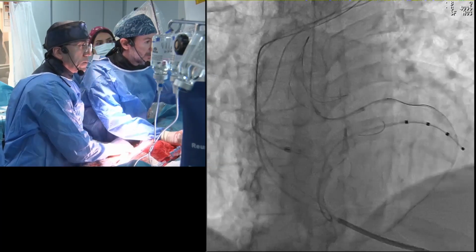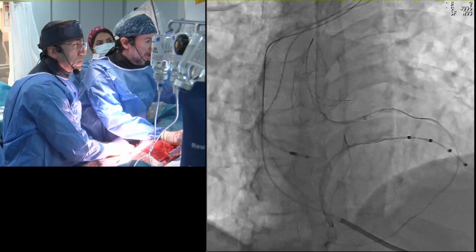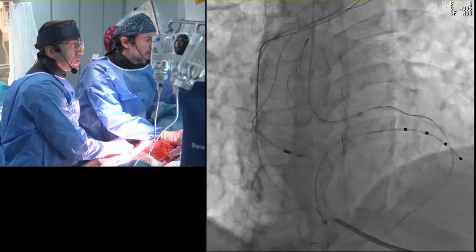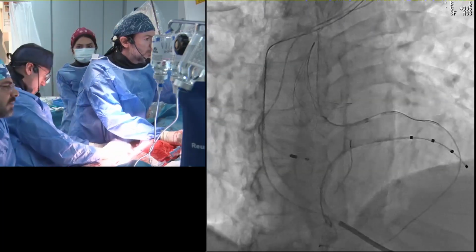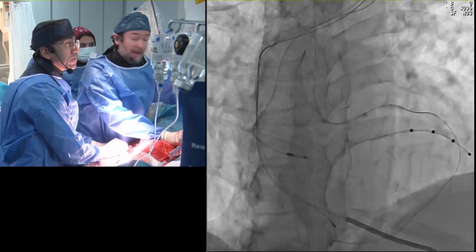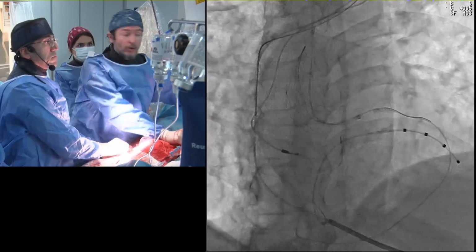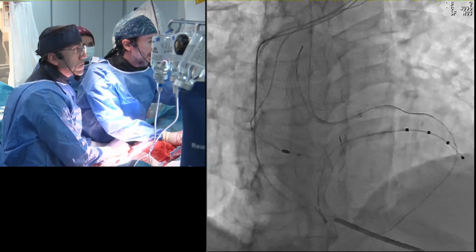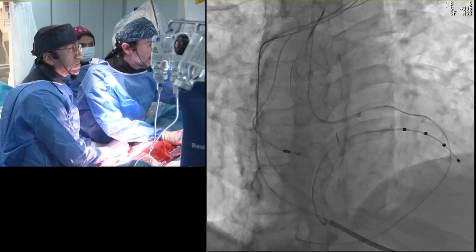Now push the wire again. Yeah, Carl, the problem here is it's very difficult to push the RG3 through the microcatheter. I know, it's squeezing. R350 is better actually. I have an R350 in my bag. Okay, I will change to the R350 because I want to go out. I don't want to have this friction. I don't like this friction here.